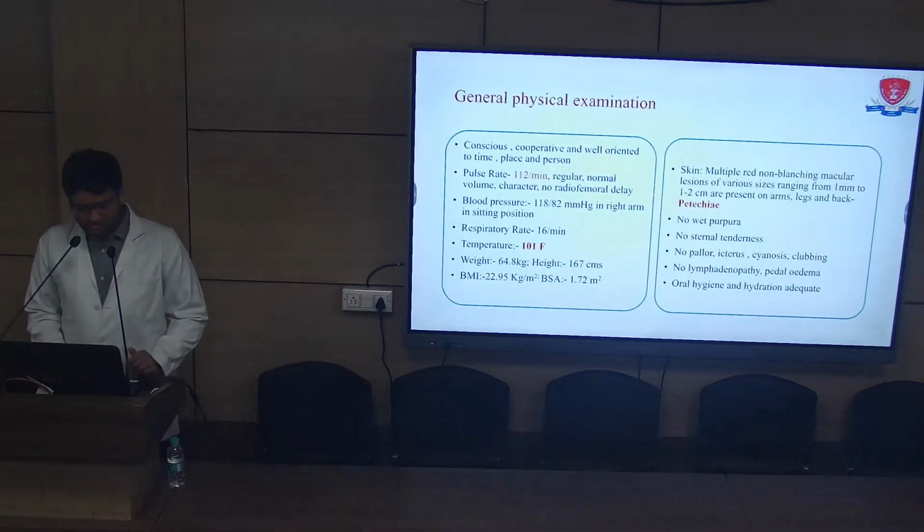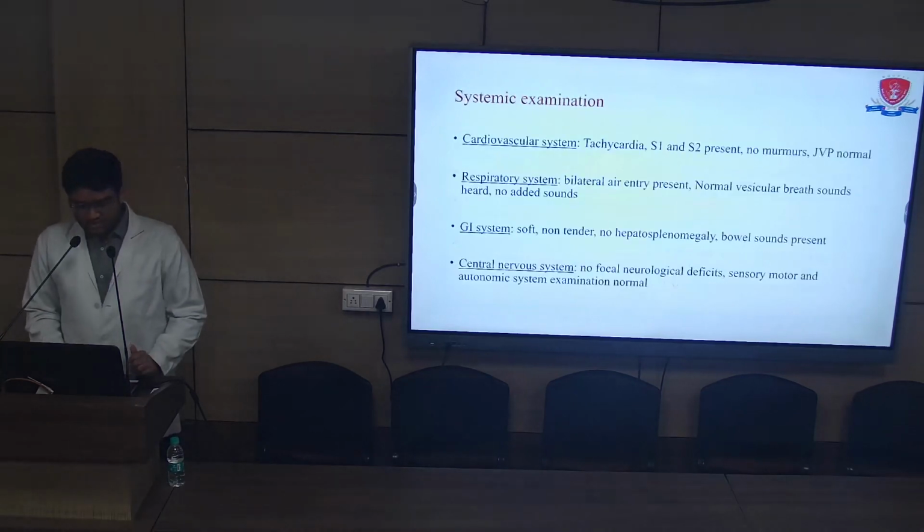The patient was having fever of 101 degrees Fahrenheit. He was having tachycardia. On skin examination, there were multiple red non-blanching macular lesions of various sizes ranging from 1 mm to 1 to 2 cm present on arms, legs and back, suggestive of petechiae. There was no sternal tenderness and there was no lymphadenopathy seen. There were no wet purpura either.